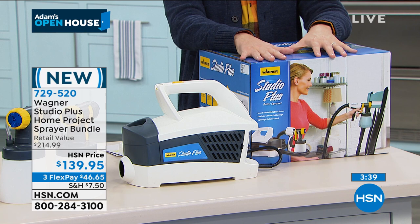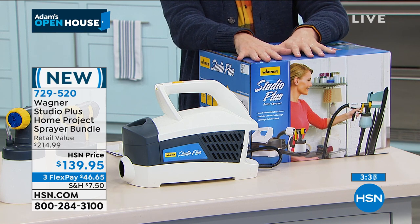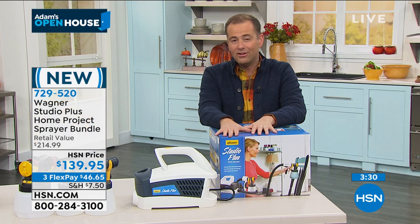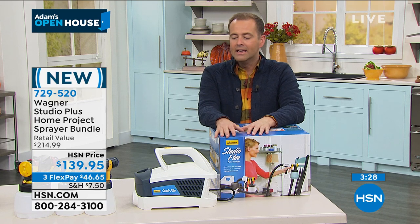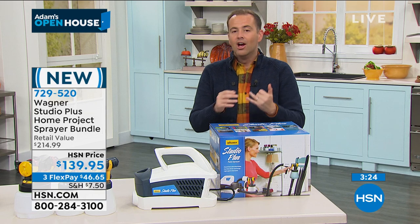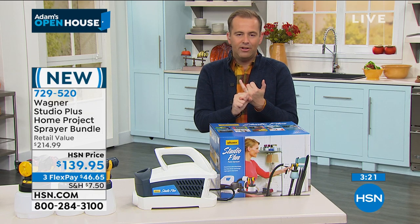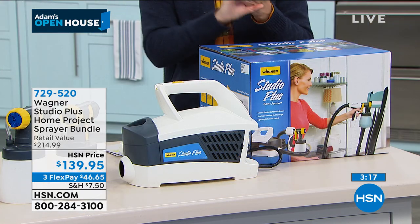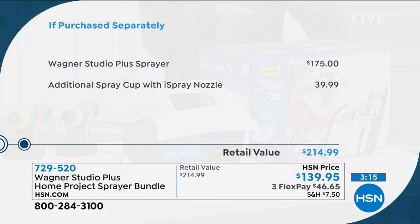Great guidance and support from the Wagner Company as well. Instructions inside the box that really lay it out how to use it most effectively. I know we're counting down the final presentation of the day. It's been on a couple times today. Again, Studio Plus, one of the newer models with the bonuses. We're painting that room, that furniture, 5-10 times faster, less mess, more control, indoor projects, outdoor projects. We're staining things, we're painting things.